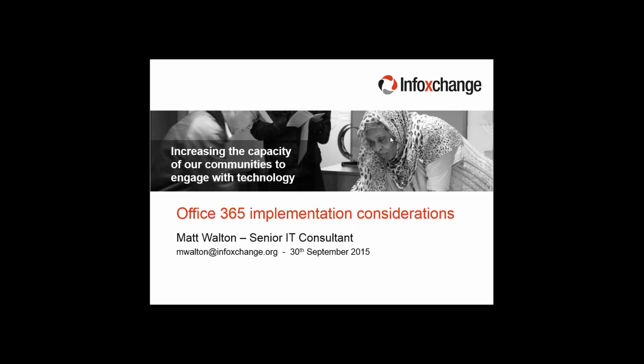I'm conscious that there are lots of different types of people here today from lots of different types of organisations. So I'm sure there'll be some of you who are quite technical IT people who are wanting to get into some of the detail around how to do an email migration, but I'm sure there are others who are finance managers or admin people who are more interested in how much it's going to cost or how we do that.